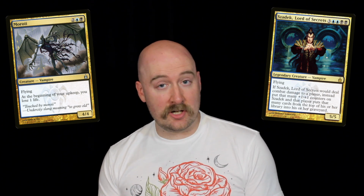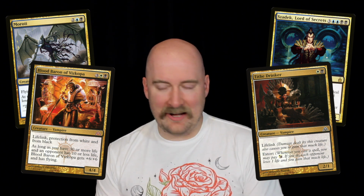assassins. Now, in the future, our fanged friends would also be found among the Orzhov, but we're still a long way from seeing vampires on the white slice of the color pie. First, they'd have to get some solid tribal support, which started with Vampire Nocturnus in M10. I love the design of this card. It cares deeply about the color composition of your deck, and it rewards you for going wide with one of Black's signature creature types by making them fly and giving them a significant power boost. It all comes together in a very flavorful mythic rare.